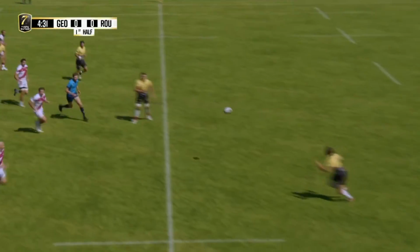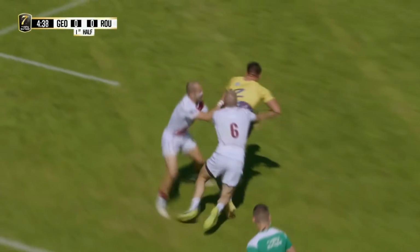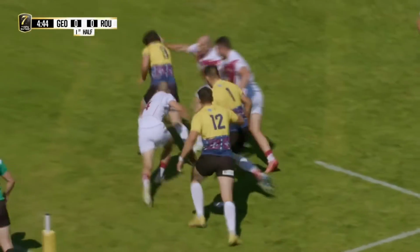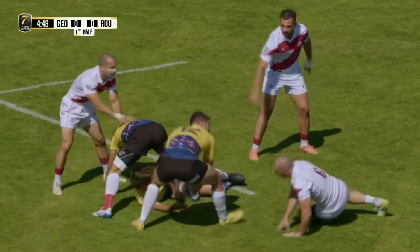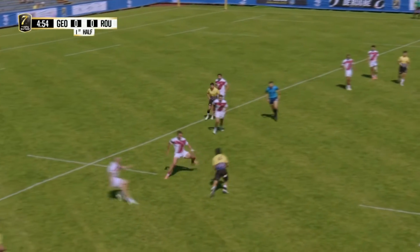Good carry. Setting a platform. Flirting with the touchline. And that is fantastic play by Romania. It didn't look like there was much space there, but they made the most out of it. Again, looked and go wide. The cut back.